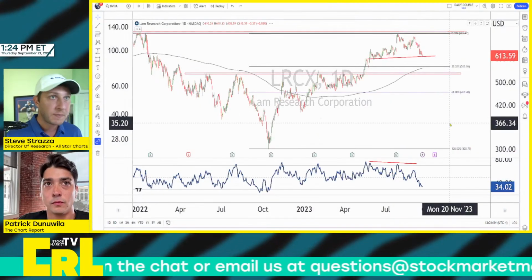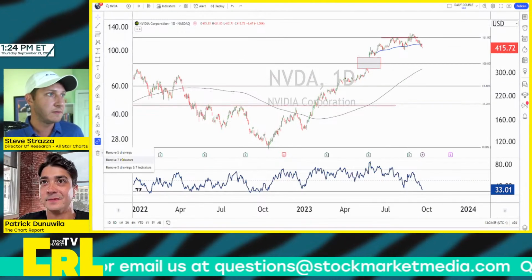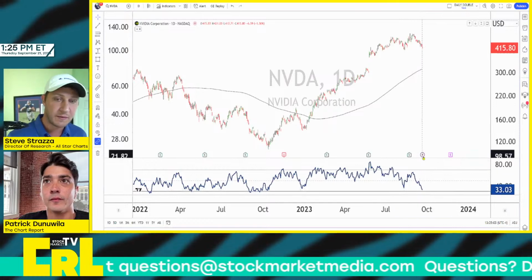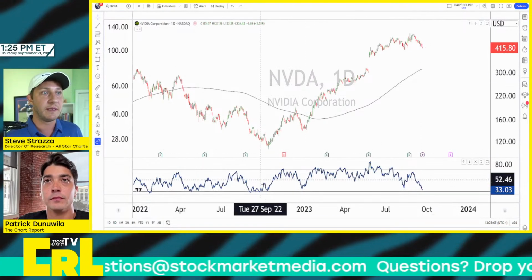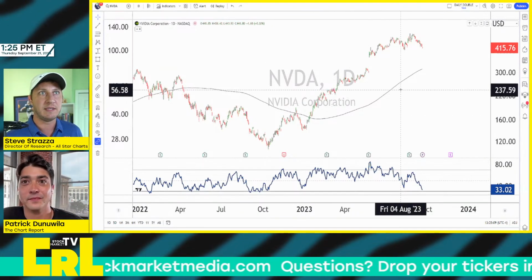Nvidia looking toppy, just like it's awfully close. So again, look at this momentum reading. We're 3 points away from an oversold reading. That would be the first time since the stock bottomed last fall. Don't want to see that.